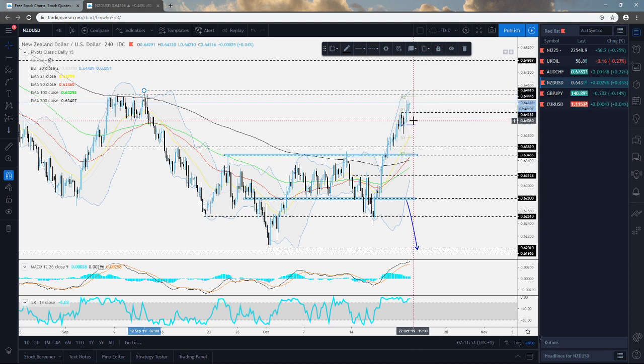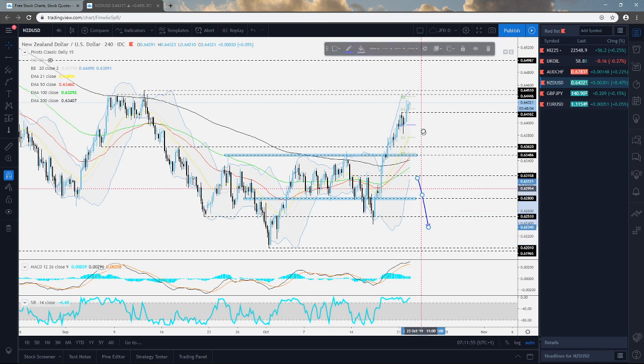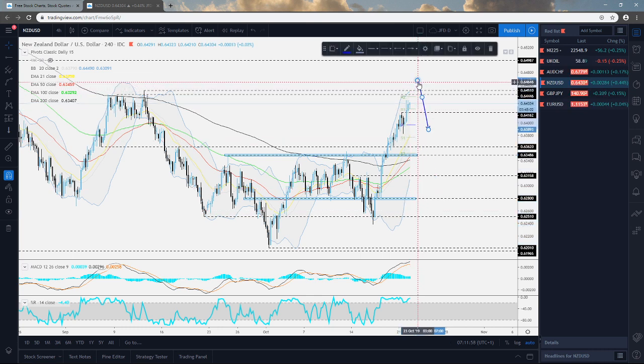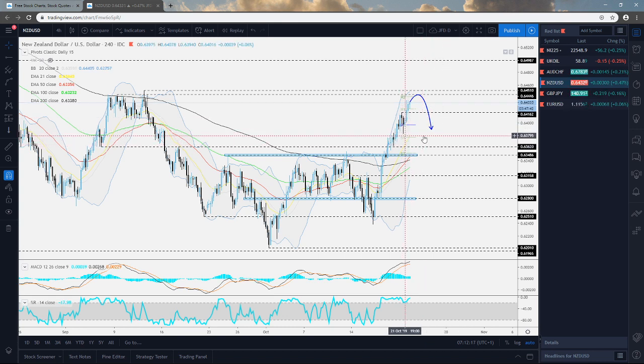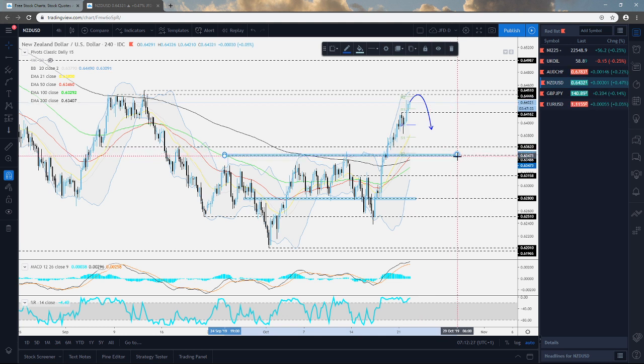And in a way, it will be quite interesting to see if it struggles to push above it, then we could finally maybe see this little correction, this long-awaited kind of deeper correction to the downside. This is where probably the bears could enjoy the moment a little bit, at least in the short run. We could see the pair drifting back down, and we'll of course take it from there, see how it's performing around here.